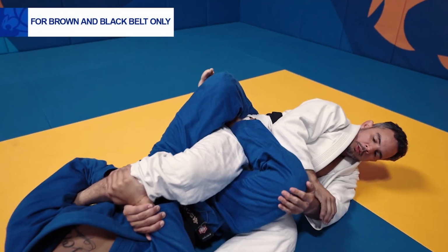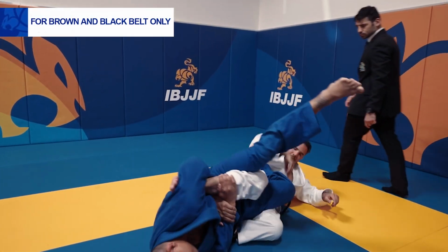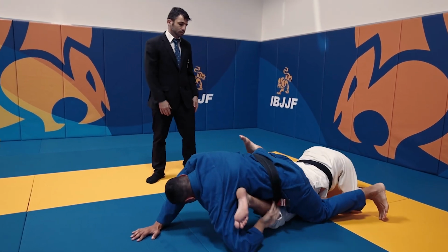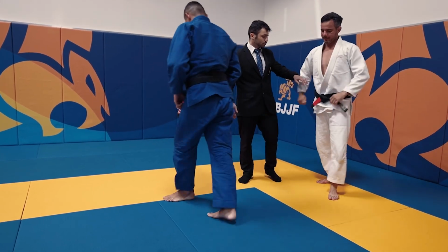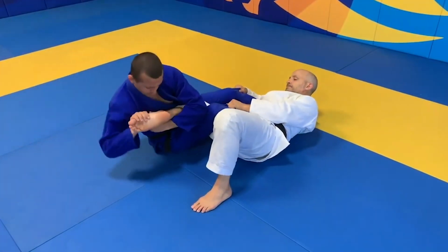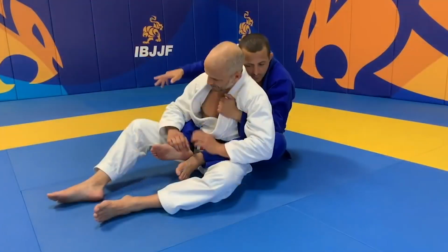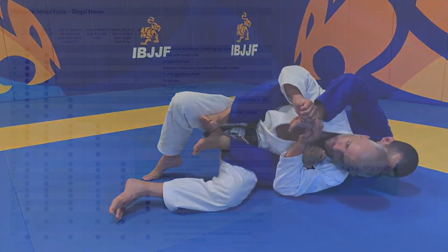For brown and black belts, all categories, if the athlete attacks their opponent's foot and turns to the side of the unattacked foot, the referee will not stop the fight and no penalty will be applied for this movement. Number 20. In a toe hold, applying outward pressure on the foot. Number 24. Bending fingers backwards.